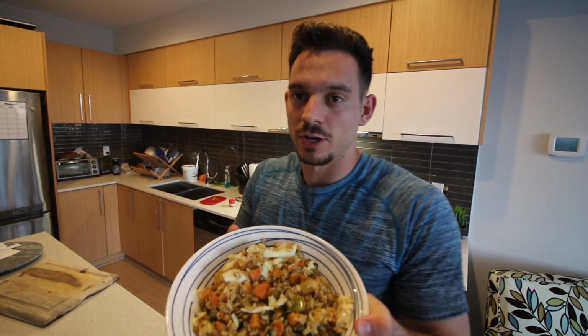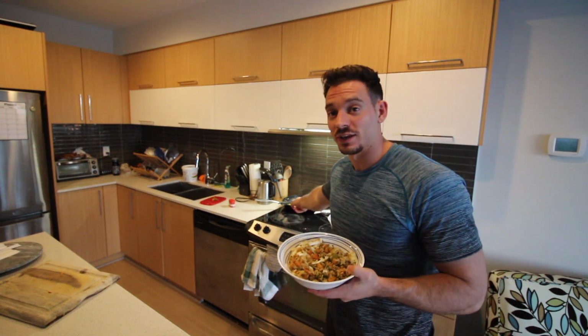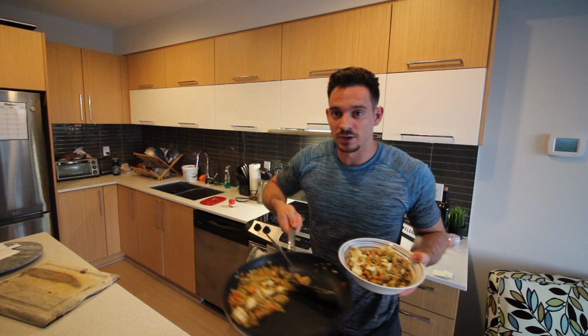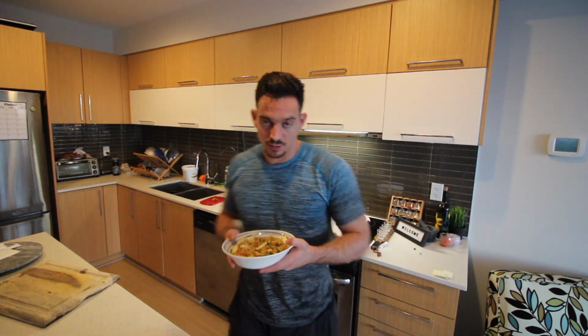All right, so here we go. We got just a little bit of egg whites added in, so it's a little bit of extra protein just to hold me over, and I just was very active. So we actually have more left in the pan. So over here, you can't see that. That's probably another half a plate. So if I do feel hungry, I've got that ready and waiting.